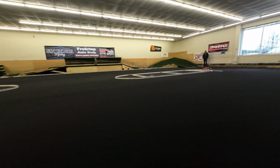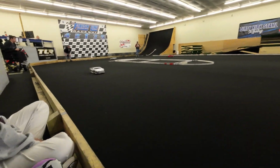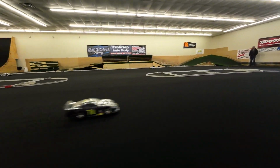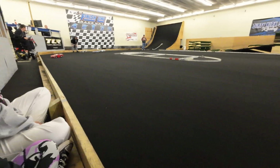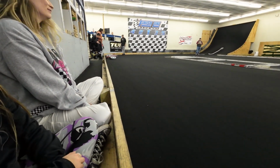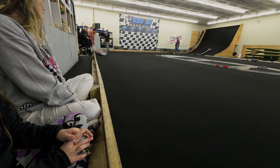And that is the time. Peyton's done. Dick done. And that will do it. Unfortunately, a rough race, but that's going to set us up for some good driving into the B main, hopefully getting us into the A. Next up is Rick for the A sort.